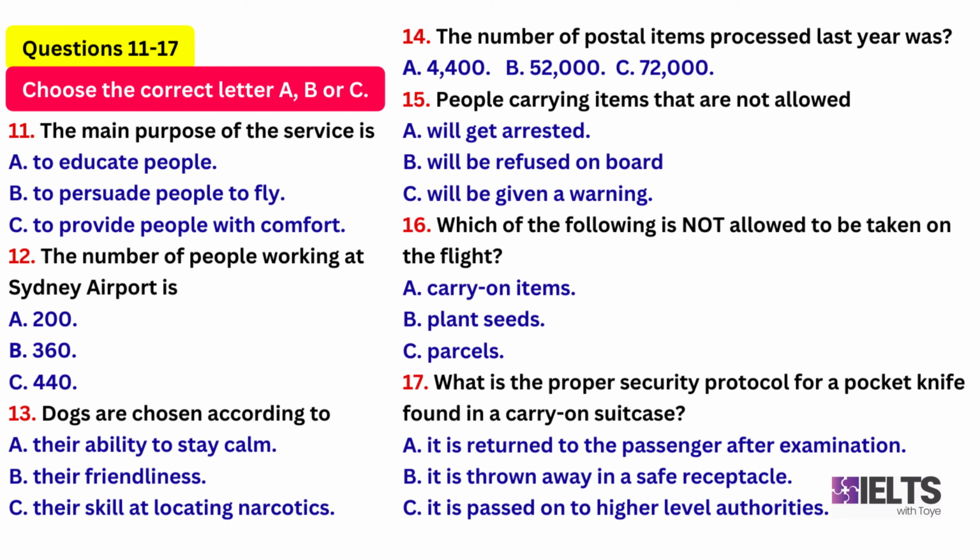Now turns to part 2. Part 2. You'll hear a talk by a security worker from Sydney Airport who is introducing the day-to-day operations of the Australian Quarantine Service. First, you have some time to look at questions 11 to 17.